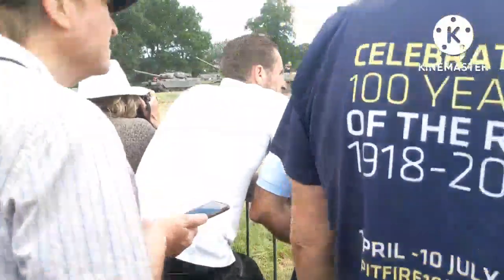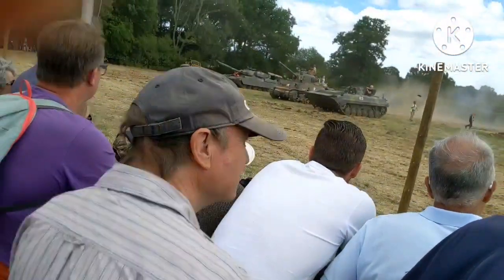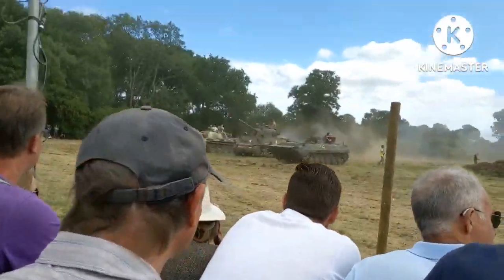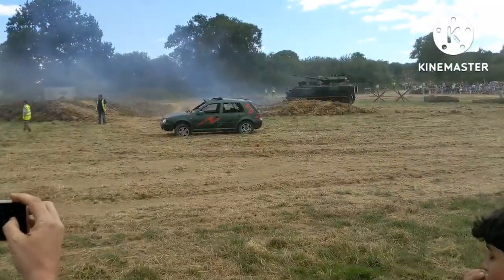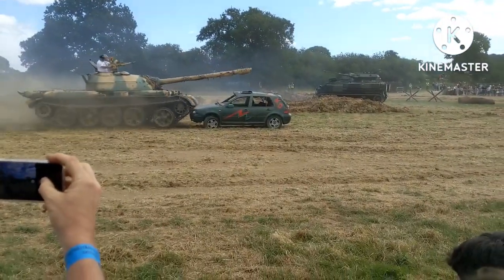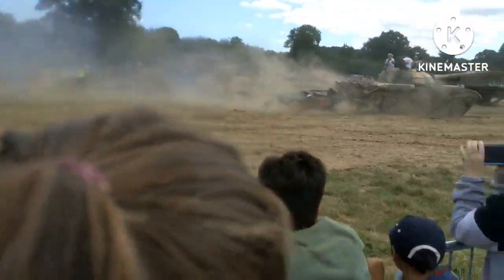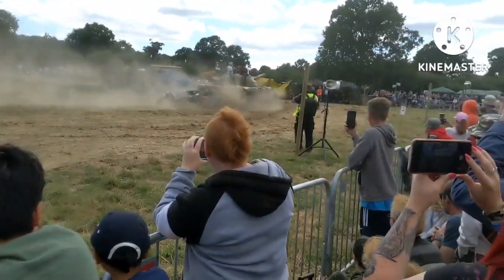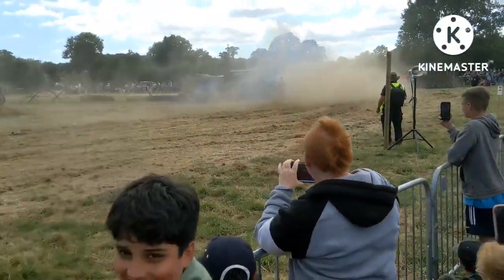He's also got his bow gun working, his machine gun. I like this audience, it's like, come on, come on. Please, crush the car. Right. Time for the crush. Here we go. Hold it there. So the T-54 was obviously decided.